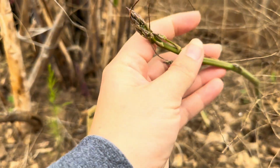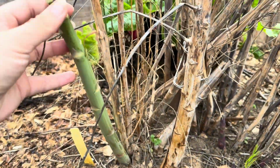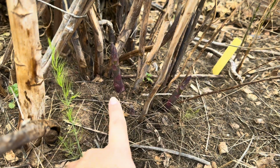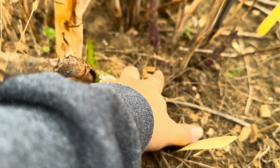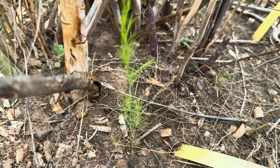And then when they're thin like this, you can eat them, but they're not quite mature. If they're thicker, like this one, and the two I have popping up here that look a little purplish right now, they will turn green. Oh, there's a third one. This one just came up today. Those are the right size and maturity for eating.